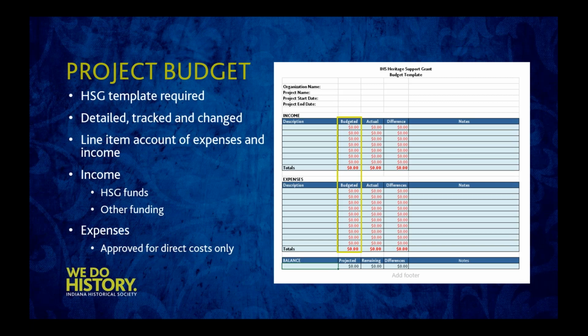So we want organizations to use the same form and information. It's going to make it so much easier for the reviewers. So you can download this Excel file from the HSG website. It's in the resources page. You can also find it in the additional documents section in the application, or you can email me. The project budget is divided into 3 sections: income, expenses, and balance. Here, here, and here.